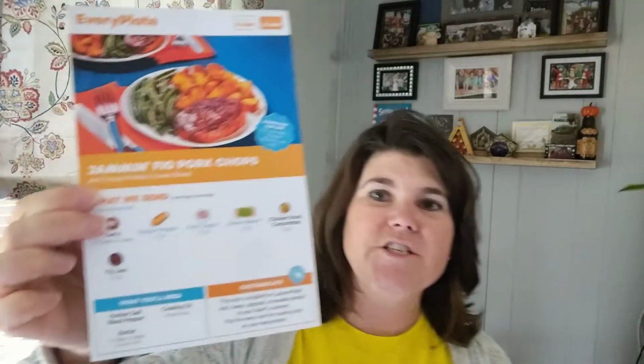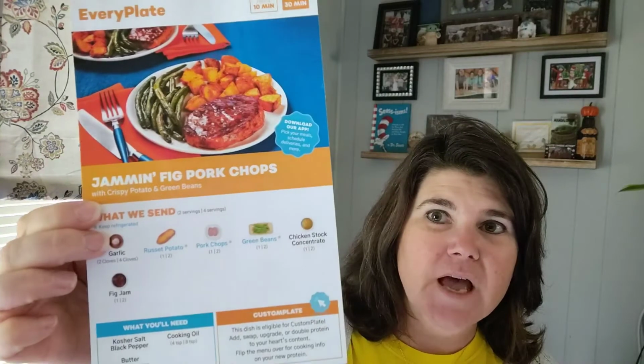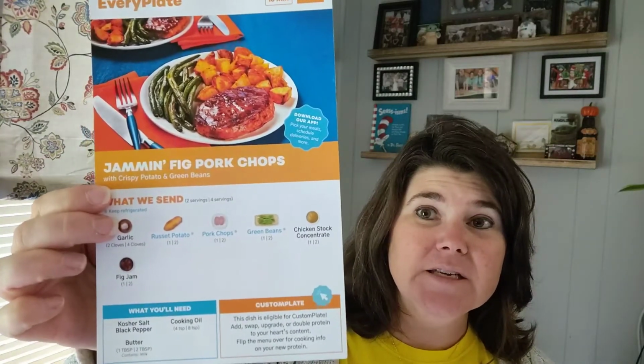But anyway, I want to just kind of show you the meals that we have gotten. This one is the Figgy, or the Jamon Fig pork chops. This one I really liked. And this will be our second time to have this, but it'll be the first time for us to have it with the green beans. The other recipe didn't have it with the green beans, I think, or it was very similar to it.